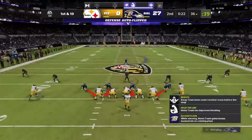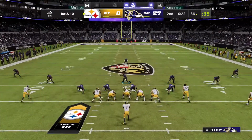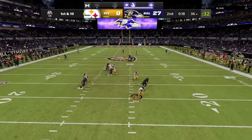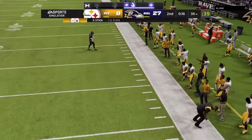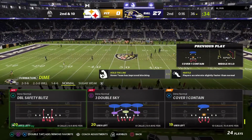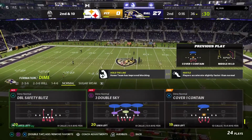So from the 36 now, 1st and 10. Stick back to pass. Flushed out right. And he wisely will throw that one away. I tell you, Brandon, this defense is playing with some confidence. Haven't allowed a point yet. Flying to the football. I'm telling you, it's almost 11 to the ball on every snap. Another nice job there to force an incompletion.